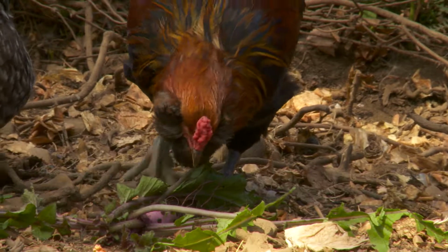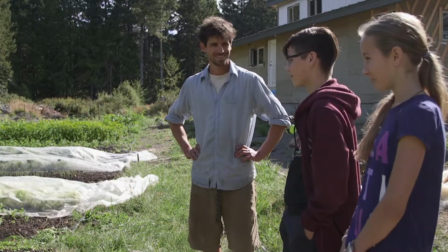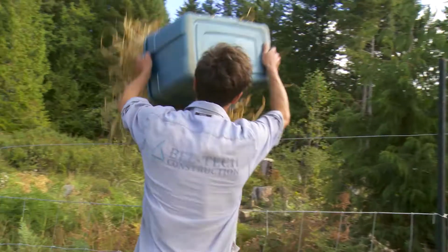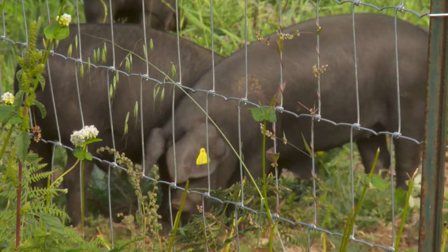On Denman Island at Two Roads Farm, Sam and Emily have started a business growing fruits and veggies and many different kinds of plants. They're also raising pigs and chickens. We're also here to ask them about their space and what their plans are for the future. So let's go!